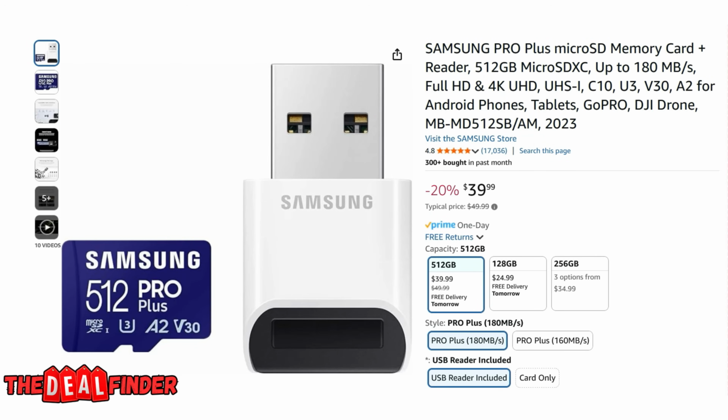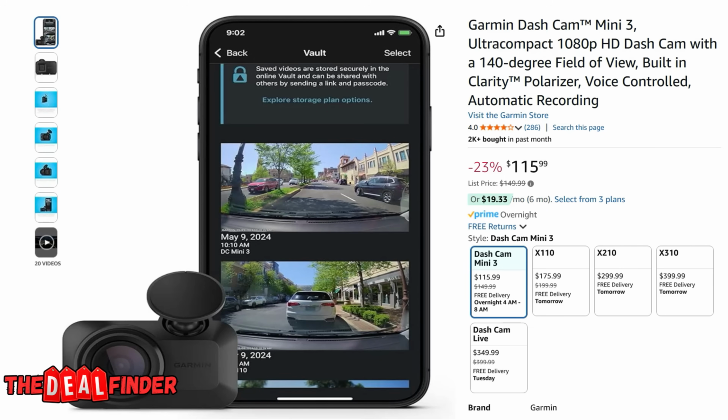And next up, another great discount from Samsung. We have their micro SD card, their Pro Plus. Now it does include a reader, which is great. You have the SD card, which you can pop into the reader. A nice discount here, $10 off, bringing the price down to $39.99.